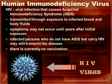The HIV virus, the human immunodeficiency virus, also known as AIDS, can be transmitted through exposure to infected blood and body fluids. Symptoms may not occur until years after initial exposure. Infected persons who do not have AIDS but carry the HIV may still transmit the disease. There is still currently no vaccination for this.